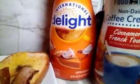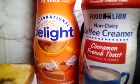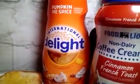Yes. So I combined all three of the creamers: cinnamon French toast and, again, pumpkin pie spice, and coffee. And it's in, and you've got your ice, and you've got your bacon rings.